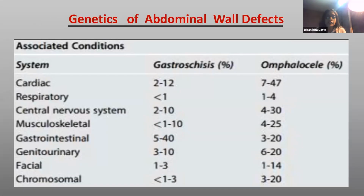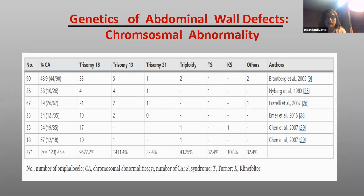Dipanjana? Sir, thank you for this opportunity, and thank you everybody for having me here. So as Dr. Kanchan Mukherjee sir has rightly pointed out, in these cases the most common would come with trisomy 18, 13, going down to trisomy 21, then X, Klinefelter syndrome, Turner syndrome.